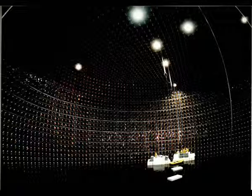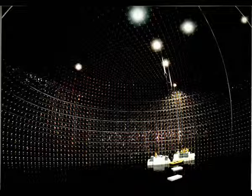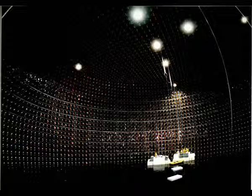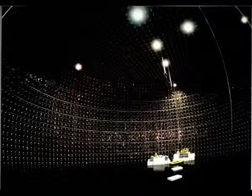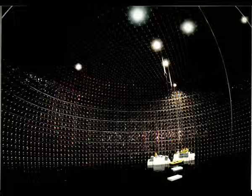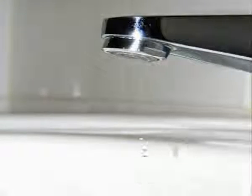However, scientists have found a way. They fill huge rooms like the one you can see here with water. When the neutrinos interact with the water, they create something called Cherenkov radiation, which is kind of like an optical sonic boom. And this is detected by over 11,000 little photomultiplier tubes, which you can see on the walls and ceiling of this detector, called the Super Kamiokande, or Super K for short. It's in Japan. Super K is actually a kilometre underground and filled with 50,000 tonnes of water.